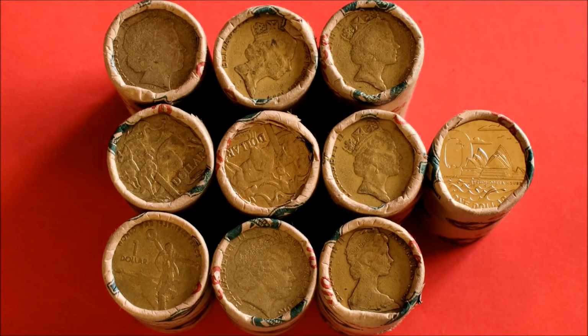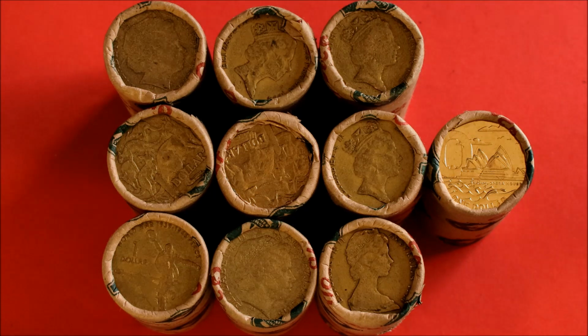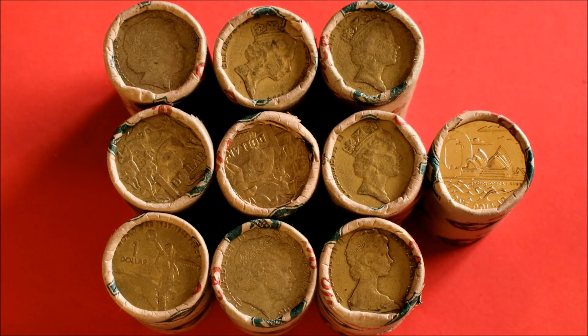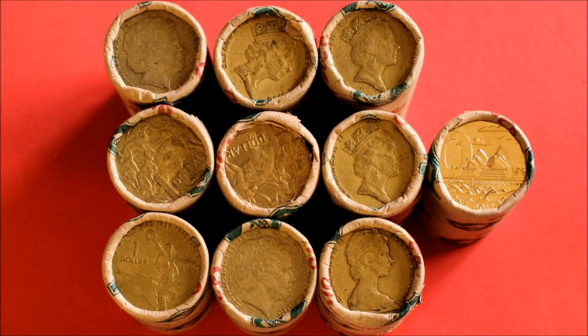Hi everyone, I've been down the bank this morning and grabbed some change, because I've been doing a lot of $2 coins. I think I've been hooked on the colour $2 coins, trying to find them, which are pretty elusive. But anyway, I thought I'd get back to doing some $1 coins. So I've got $200 of Australian $1 coins. Nice Opera House A to Z 2021 $1 coin there. So we'll go through these and see what we got today.